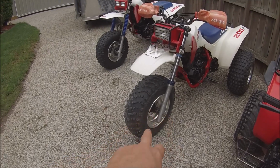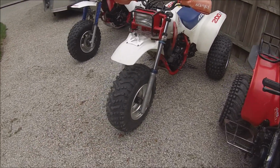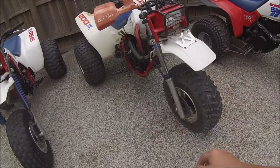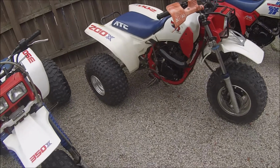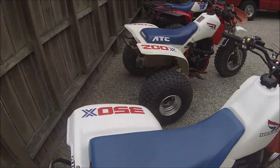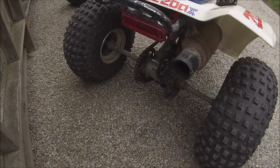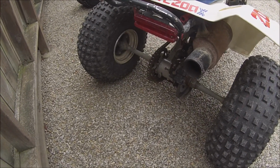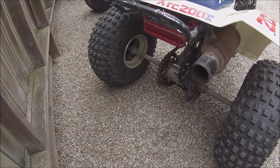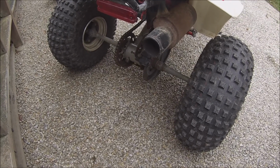I just did new front bearings on the front. I need to do front fork rebuilds, new seals and everything like that, but that's coming up here soon. It's actually got an OEM, but it's a new rear axle I put on. My other one got bent from riding it. It's got axle extenders too, sticking it out, I think about 4 inches, 2 inches on each side maybe.